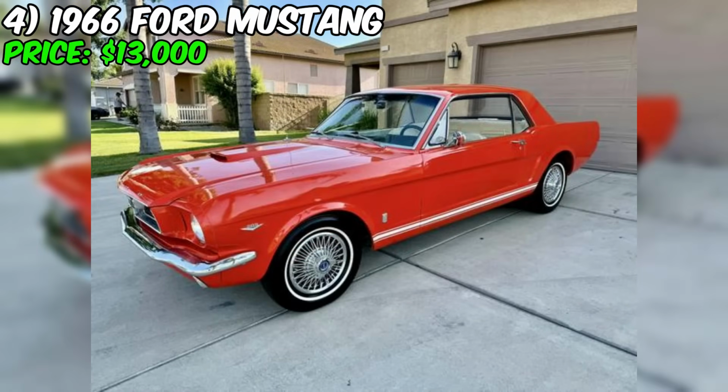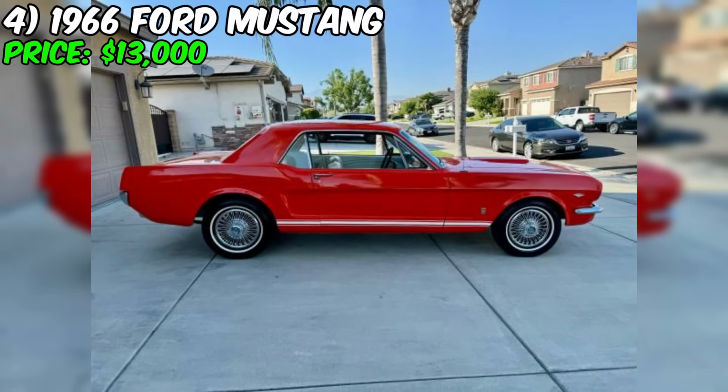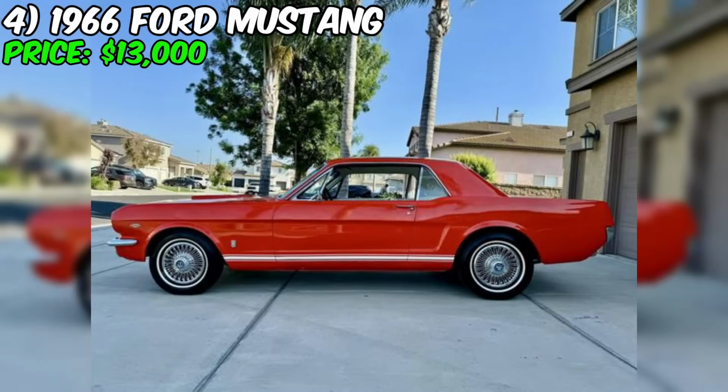It means that you won't have to worry about any legal hassles or ownership disputes down the line. Now, I know that 97,000 miles might seem like a lot for a classic car, but for a '66 Mustang, it's actually not too bad. These cars were built to last, and with proper maintenance, they can keep running strong for many more miles to come. So if you're in the market for a classic Mustang that's in great shape and ready to hit the road, this '66 Coupe is definitely worth checking out.